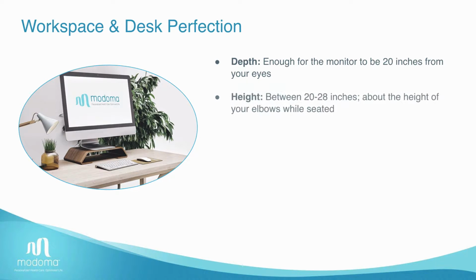The height of your desk should be adjustable between 20 inches and 28 inches based on your seating position. The height of your desk surface should be about the height of your elbows while sitting with your feet flat on the floor. Adjustability between seated and standing height is ideal, so having those versa desks, those different up and down variabilities, is super important. Ensure you have the space to easily access frequently used items like a keyboard, mouse, and monitor. Normally a desk has a depth of about 30 inches, which could effectively accommodate most of what you need.